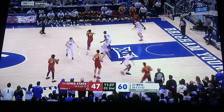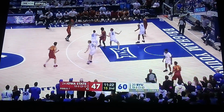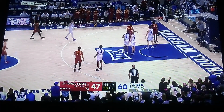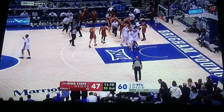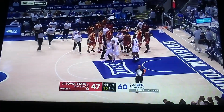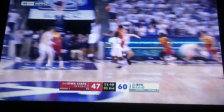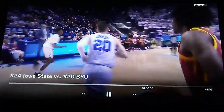A rare offensive rebound for Iowa State. Hassan Ward, a second chance at it. Dangerous juncture for the Clones on the road. Gilbert misses a couple, but the energy from Watson. And another foul as the two teams head to their huddles. The Cougars showing they can play some defense. The block shot, Atiki setting it up. Johnson on the transition. BYU with their largest lead of the night.